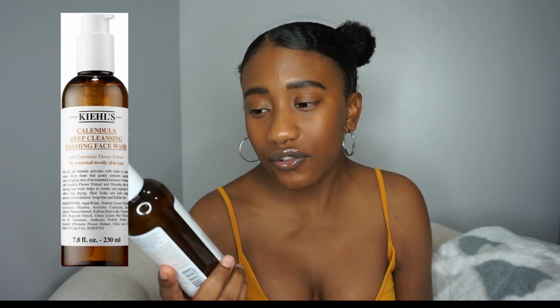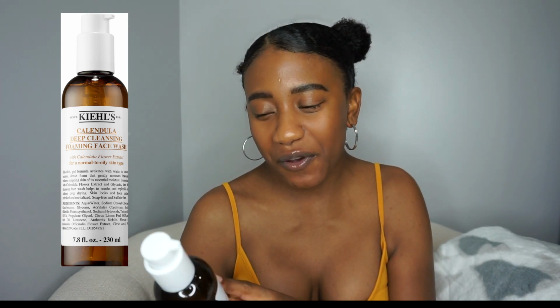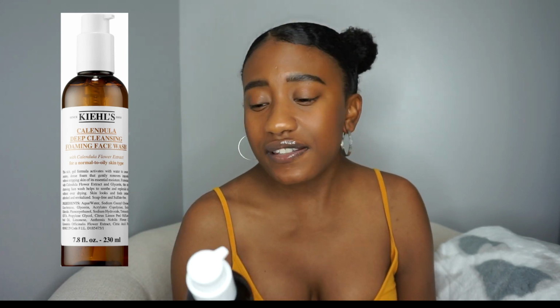Face washes come and go in my life. I'm not super pressed on any kind of face wash. I will say that I have been using the Kiehl's Calendula. Let's just pretend I'm saying this right, okay? The Kiehl's Calendula Deep Cleansing Foaming Face Wash. I think I've been using this face wash for about a year. I just feel like this does a really good job at removing any excess stuff.